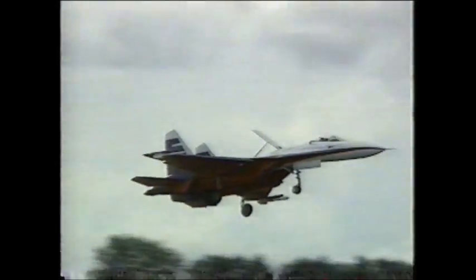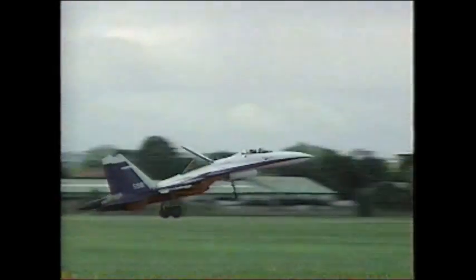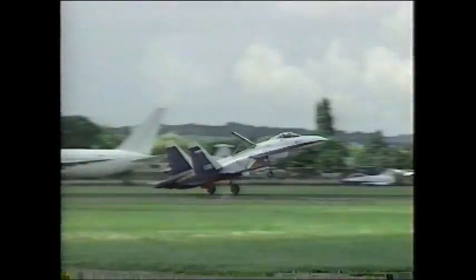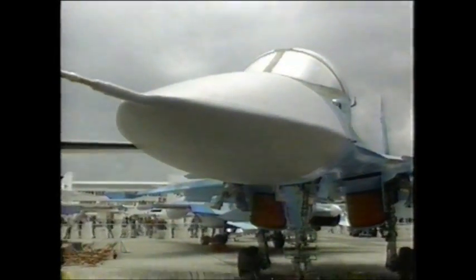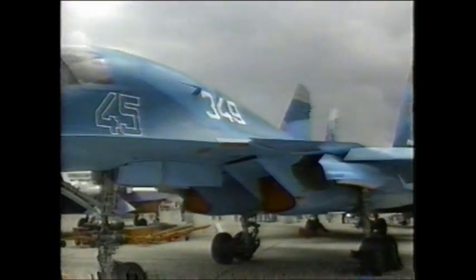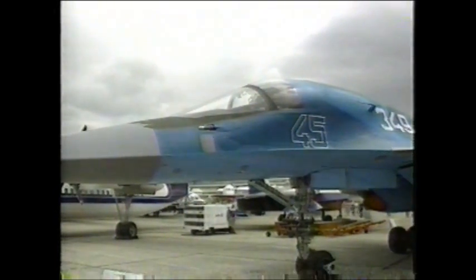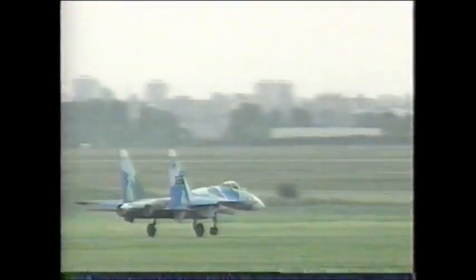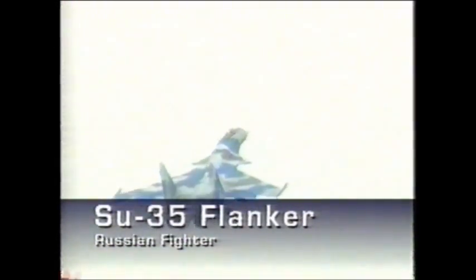The Sukhoi 27 forms the foundation of a whole new generation of Russian combat aircraft. Like the U.S. Air Force, the Russian Air Force is developing a strike version of the Flanker, the Sukhoi 34. The most advanced version of the Flanker, the Sukhoi 35, is still in development. It is being used as a test platform for several new innovations, including a vectored thrust engine for superior maneuverability.